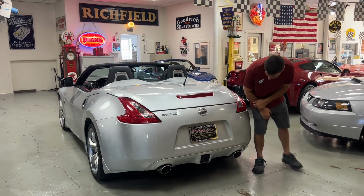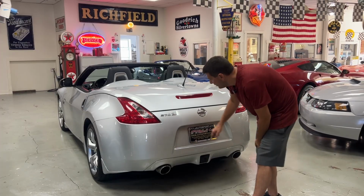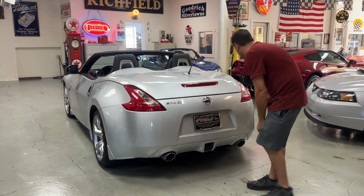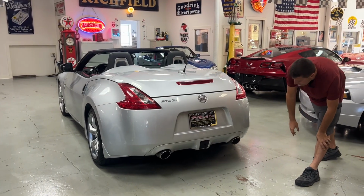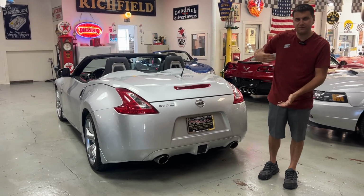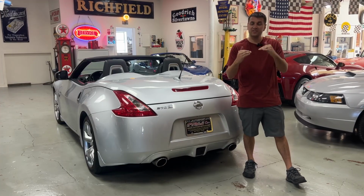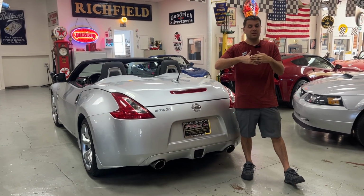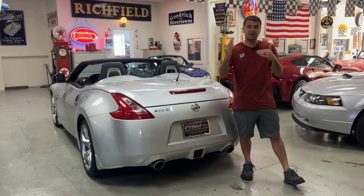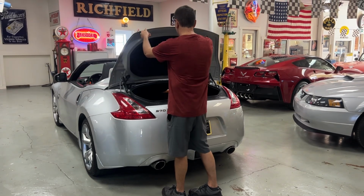Deck lid, rear bumper, very, very minor little chip right there. Tail lights, really clean. Again, there's no haze or anything to them. It does have, I think, aftermarket mufflers or something on it. I'll fire it up at the end. You probably won't be able to hear it. These Nissans, they all seem to do the same thing when you fire them up. They're real loud, and then after about 20-30 seconds, whenever it heats up a little bit, they die right down to a regular tone. Do the trunk while we're back here.